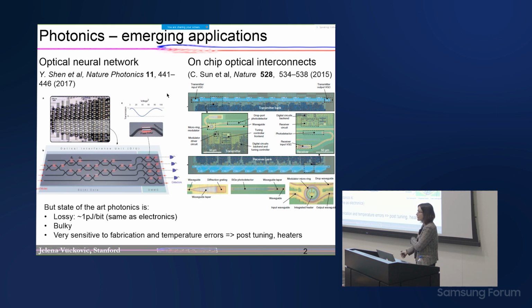And the idea is to really introduce optics for optical interconnects so that you can ramp up the operating speed and reduce energy consumption. But unless you are in the range of femtojoules per bit and operating at speeds greater than 20 gigahertz, you are not really gaining at all. So that's where the problem is with the state of the art.